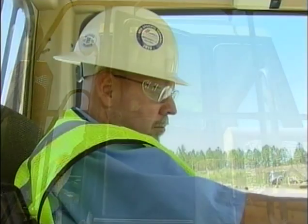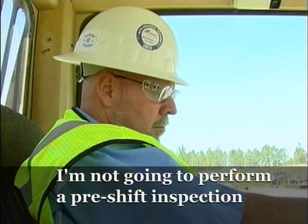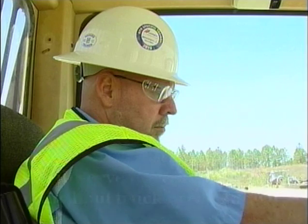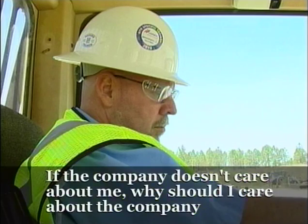He thinks, this company is just out to get everything out of me that they can and then throw me away like an old used newspaper. In his fit of anger, Fred decides he's not going to perform a pre-shift inspection on the haul truck. In his mind, he thinks it would serve the company right if the expensive haul truck breaks down, costing his employer even more money. If the company doesn't care about me, why should I care about the company, Fred reasons.